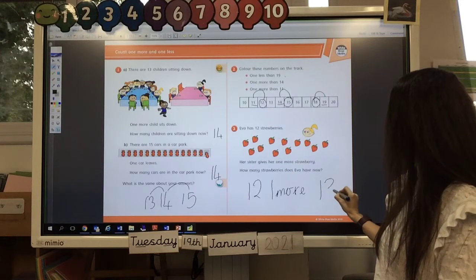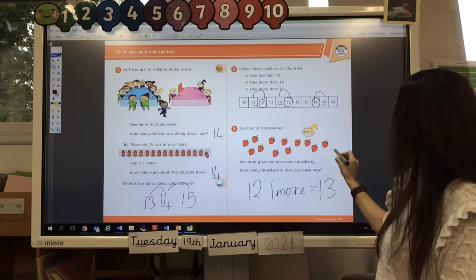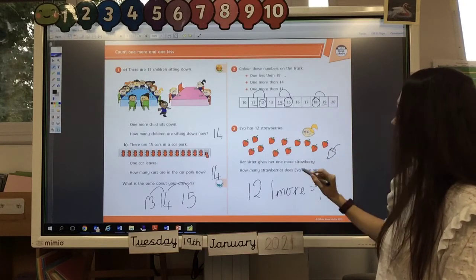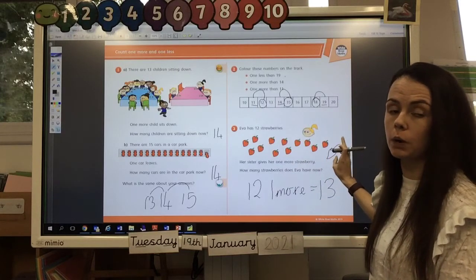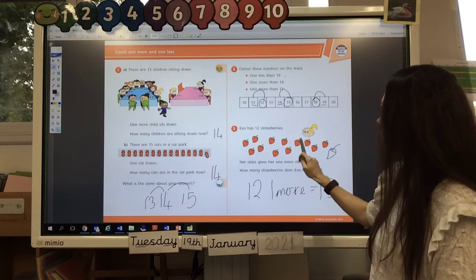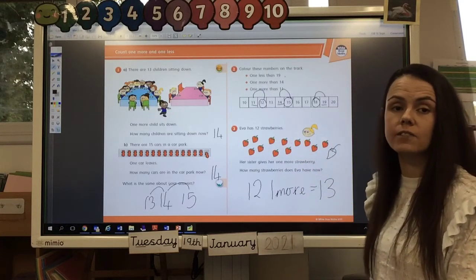Let's draw 13 here. Let's draw a strawberry here and let's count to make sure that we're right. So here's my strawberry. These are the 12 she had. This is my 1 more. Let's count them all. 1, 2, 3, 4, 5, 6, 7, 8, 9, 10, 11, 12, 13. You were right, our answer is 13.